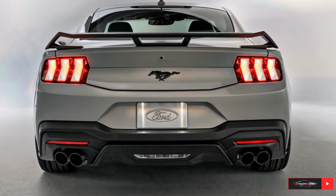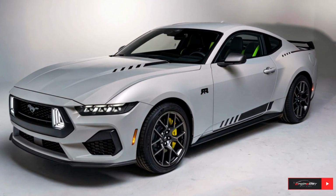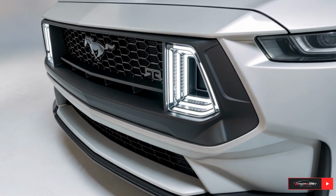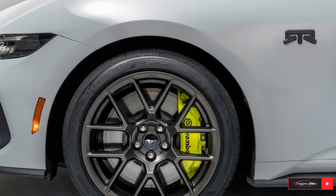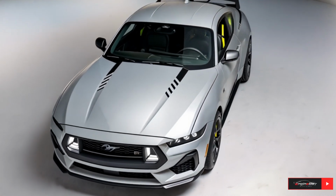For many, the RTR Mustang EcoBoost will likely be the sweet spot. Performance, style, drift capability, and a relative affordability compared to the V8 Mustang trims. It takes the fun car DNA of Mustang and pulls it toward something you can more easily push to the limit without needing to heavily modify.